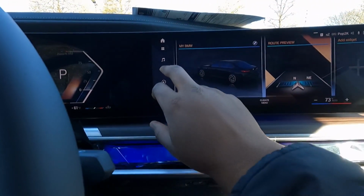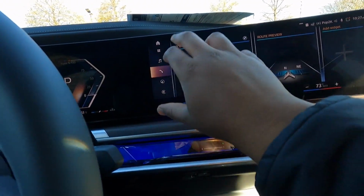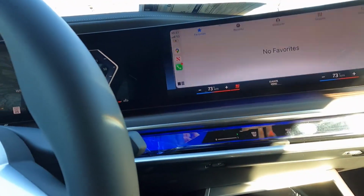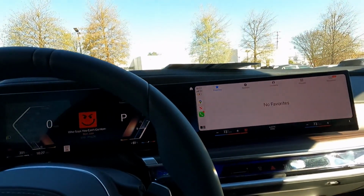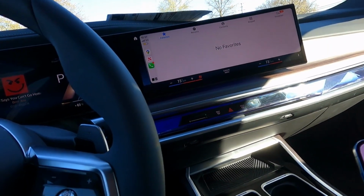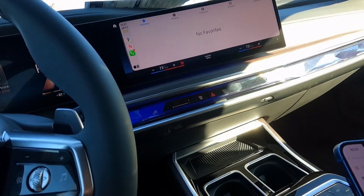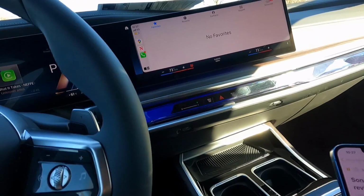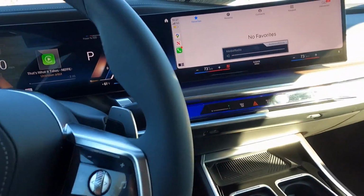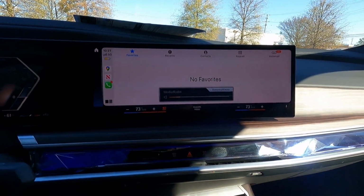Route preview right there. You of course do have your radio settings. I'll show you guys phone. All your shortcut buttons are right here on this side. You also do have Apple CarPlay, which is wireless of course. So I will try that out now. And it is of course wireless, so when it does connect, there we go. So let's turn up the radio and try out the Bauer Wilkins sound system, see how good it is.